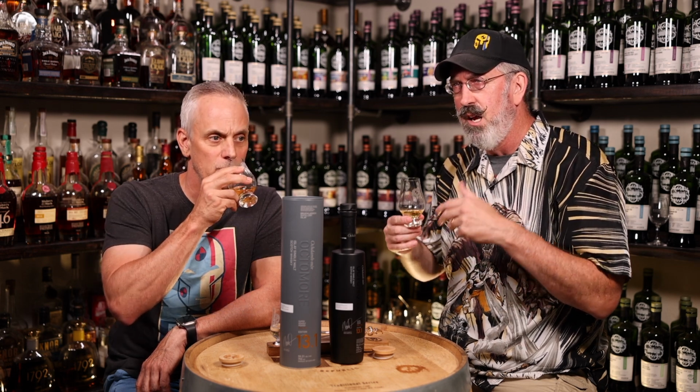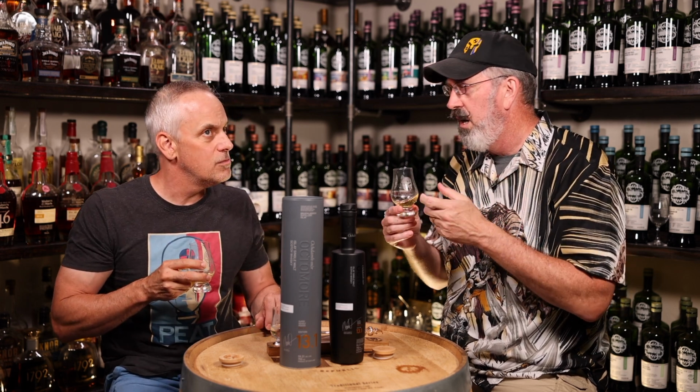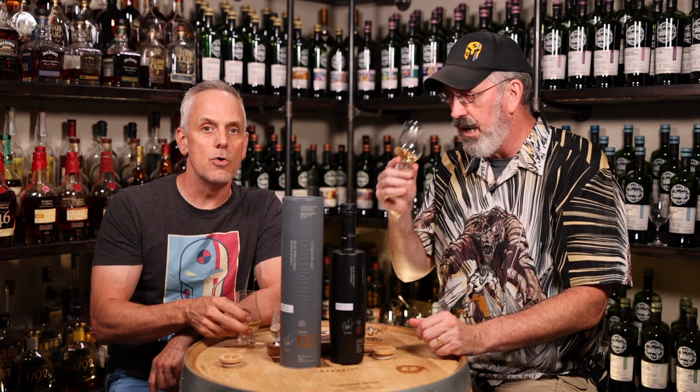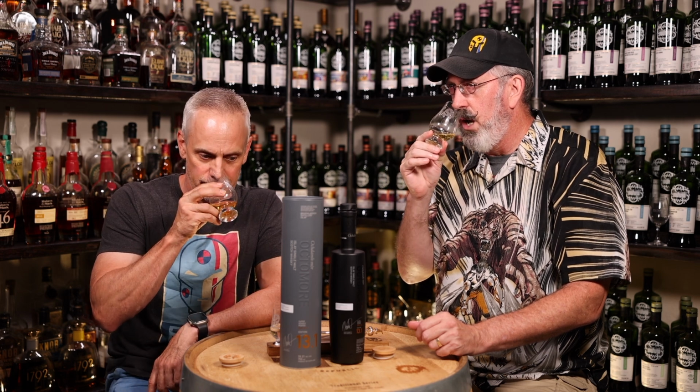But that's the difference. For the peat heads out there, the Ardbeg is going to give you those tobaccos, those earthy notes. The Laphroaig is giving you a little bit of that lemon citrus. This is heavy antiseptic iodine. Bruichladdich, by the way. Octomores are heavily peated Bruichladdich. They go high on the ppm. We've mentioned Ardbeg, Laphroaig, all Islay distilleries. Bruichladdich, Islay as well.